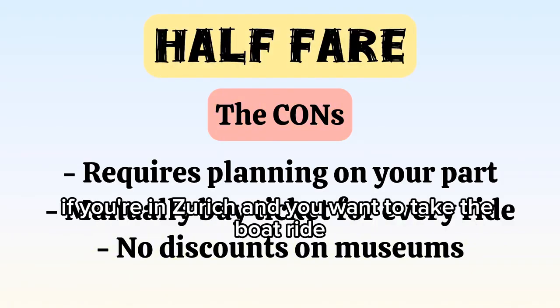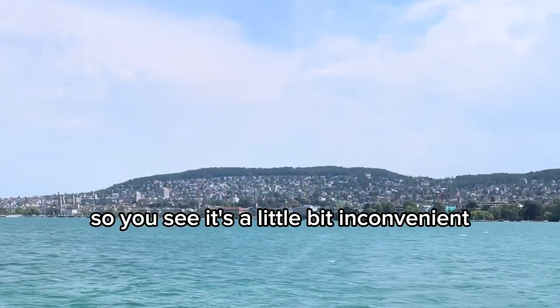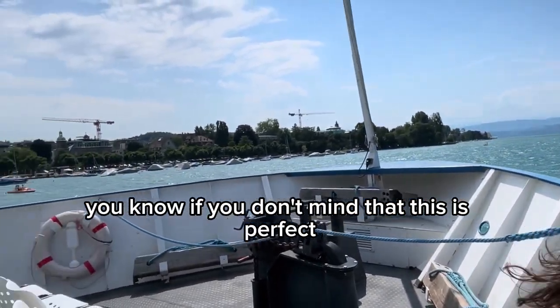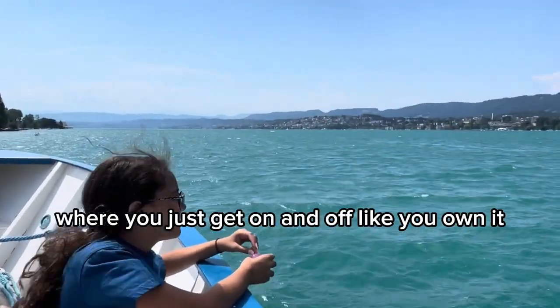If you're in Zurich and you want to take the boat ride, you pull up the SBB app or the kiosk and you buy the ticket. So you see, it's a little bit inconvenient, but hey, listen, if you don't mind that, this is perfect. Unlike the expensive Swiss Travel Pass, where you just get on and off like you own it.